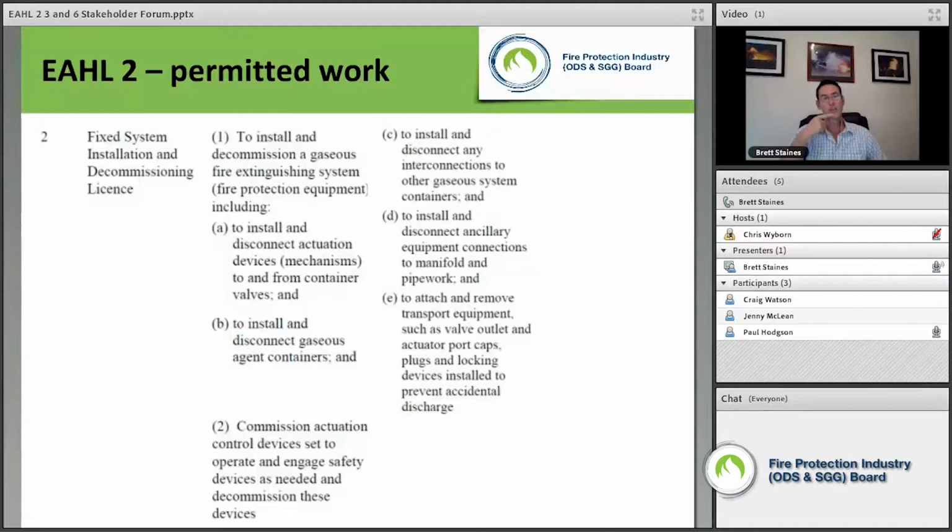So the first licence we're going to talk about today is EAHL2, and that's called the Fixed System Installation and Decommissioning Licence. Essentially, it's a licence for technicians that do mechanical work on systems that contain ODS or SGG.